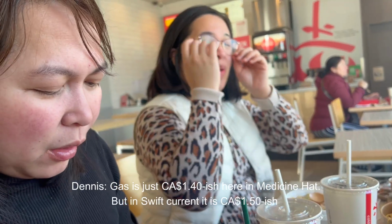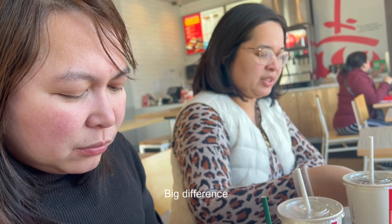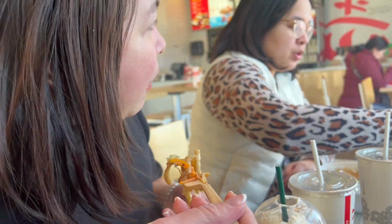Gas dito eh. Oh, pero sa Swift is 150. Yeah. Laki ng difference. So, over here, we have cheaper gas and more expensive electricity and twice the consumption.